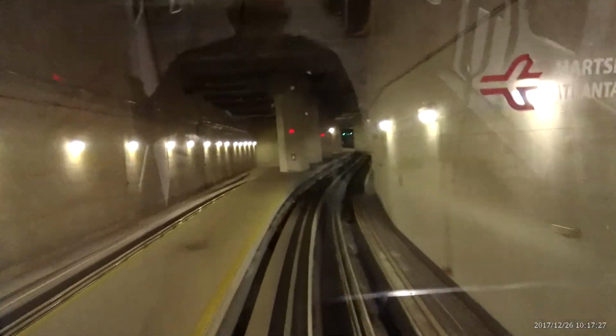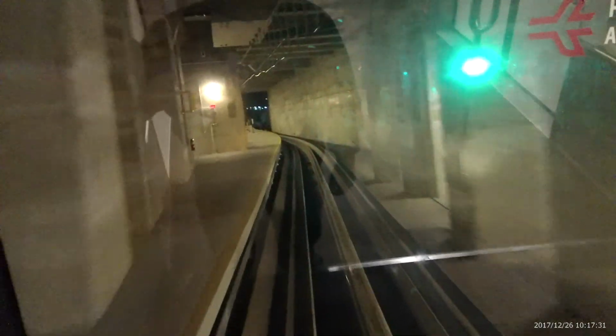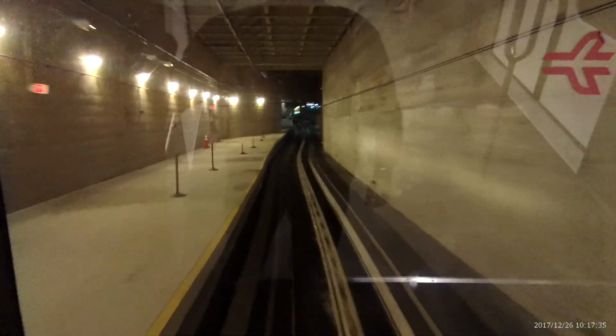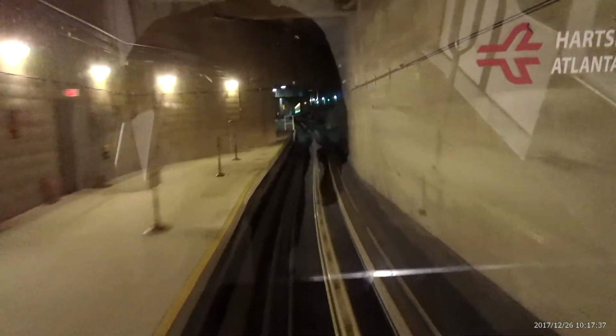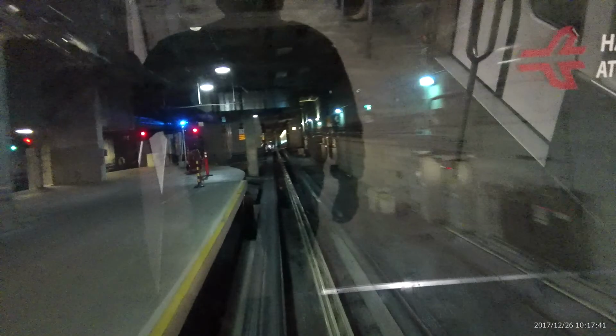If you do this trip during peak hours, then the trip might take you a little bit longer because of the crowd. The plane train is an underground automated people mover. It began running in 1980, but it didn't get its name plane train until August 2010.